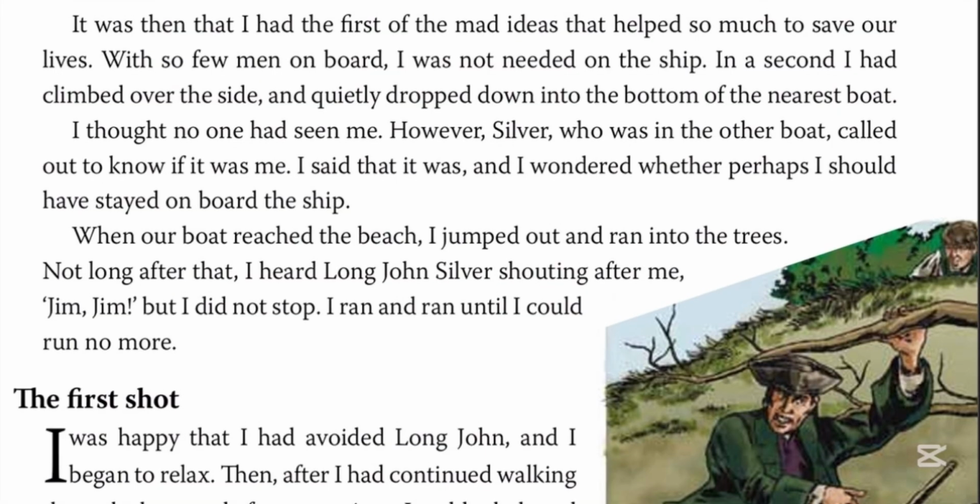It was then that I had the first of the mad ideas that helped so much to save our lives. With so few men on board, I was not needed on the ship. In a second I had climbed over the side and quietly dropped into the bottom of the nearest boat.